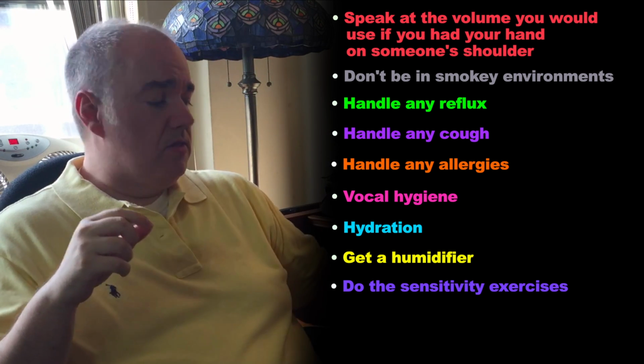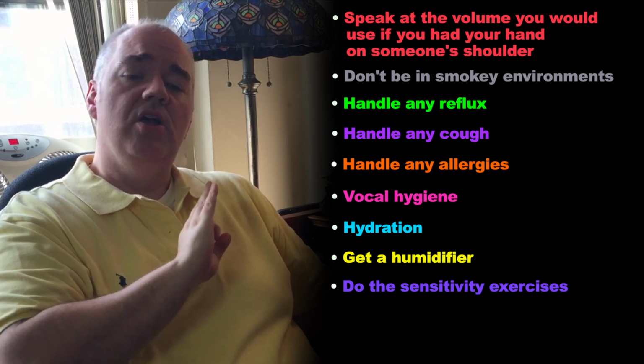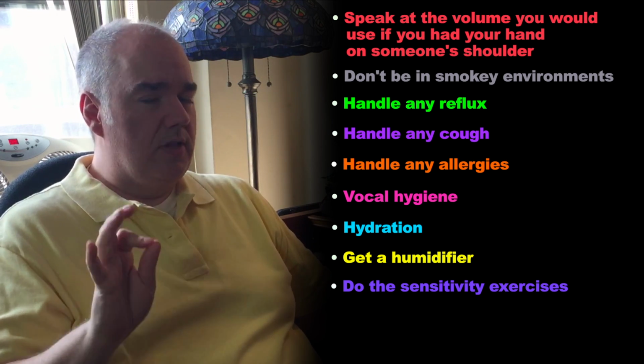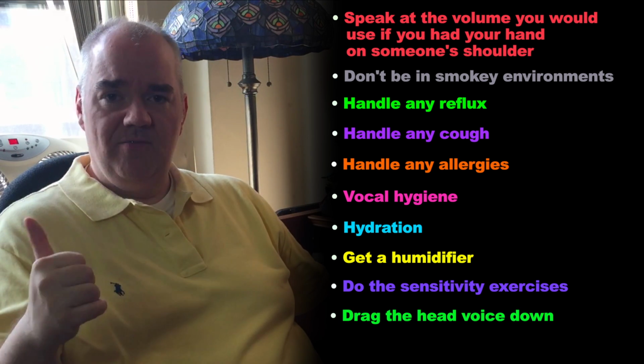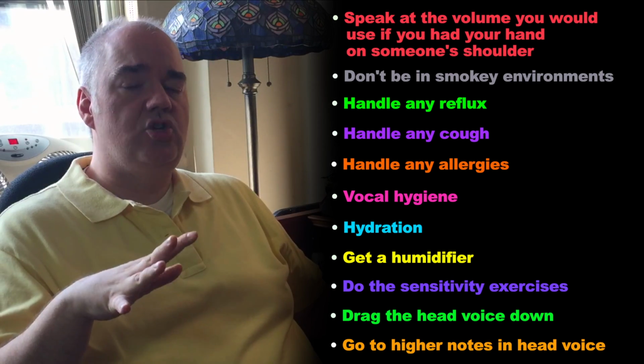And then doing the sensitivity exercises that go quiet. Most of your time should be spent on the getting quiet one. Don't do the getting loud one until things are really, really awesome with the getting quiet one. Dragging the head voice down and then going to higher notes and head voice. Those are the best things that you can do for your voice.